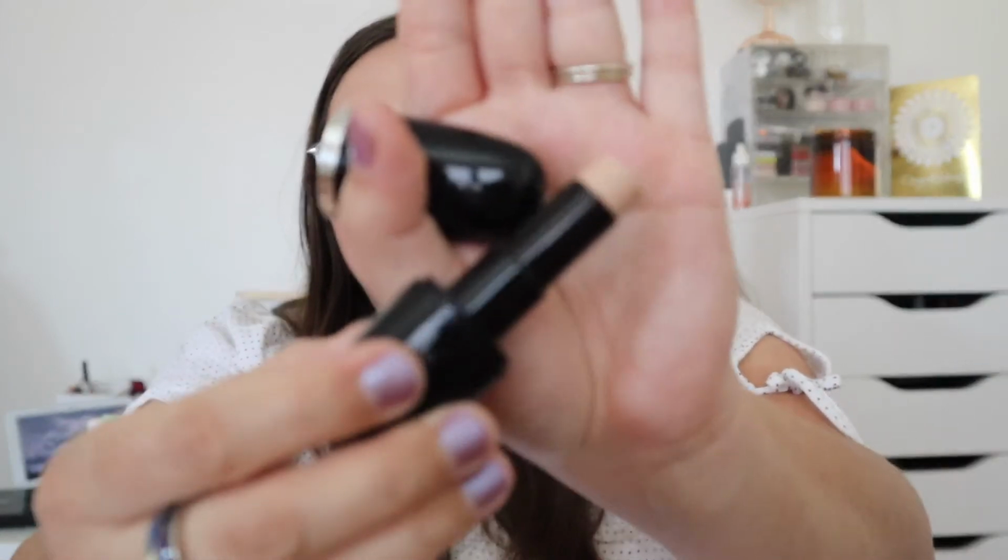But this is what it looks like. It's just a stick concealer, but wow, does this really help with covering up acne. I struggle with acne right here on my jawline just because of the masks, I'm assuming. And so this really helps with covering those up.